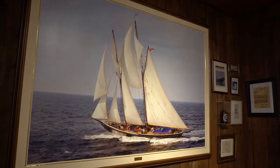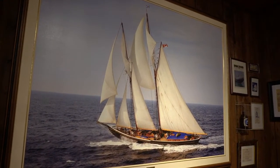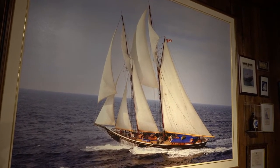She was launched in July of 1963, an exact replica of the original Bluenose as far as the hull and the rigging was concerned. Now below decks, she's far more grand. The original intention of Bluenose 2 was that she would spend her summer months doing charters off of Halifax, and in the winter months she'd go to the Caribbean and do some public charters down there. So a little more fancy than that original fishing schooner below decks.